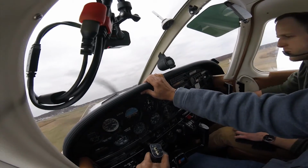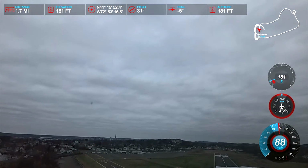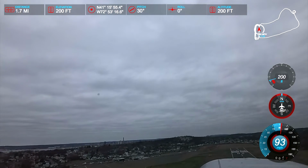Tower, 028, ready at runway 2. Runway 2, clear for takeoff. 028.